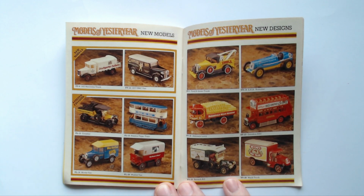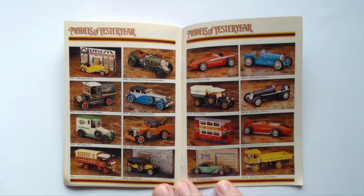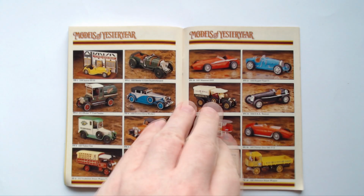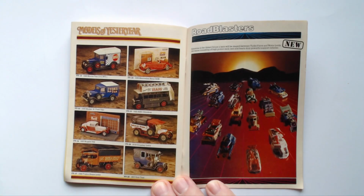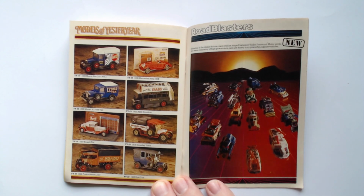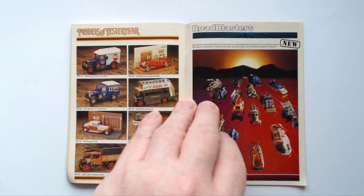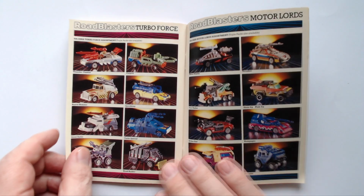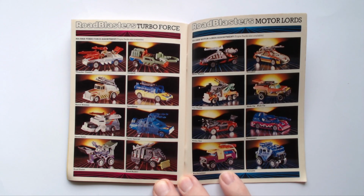New models, various. New models, various. There must be old models actually on this page. Oh, Road Blasters. So now we're getting... Looks like we're going to... This must be post Mad Max. I'm guessing these ones on the right here. Oh yeah, look at those.